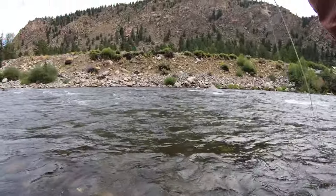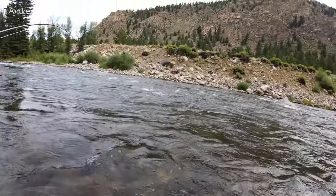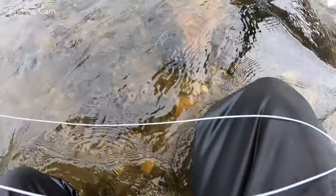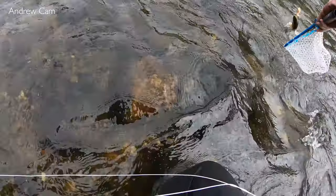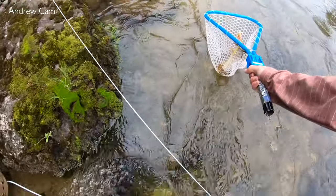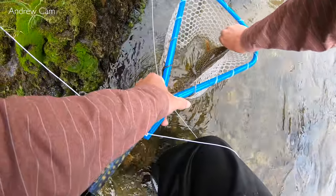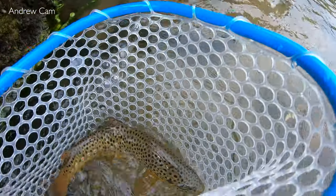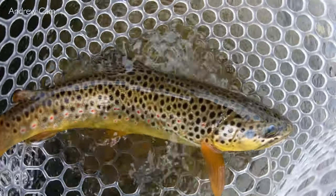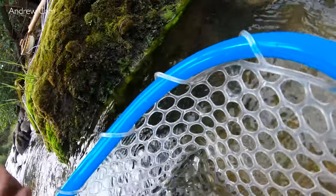Got him. There we go. There we go, finally, guys. Look at the colors on this guy. An amazing looking trout. We didn't get a release on him.